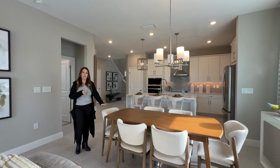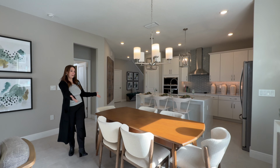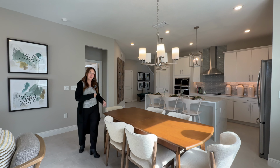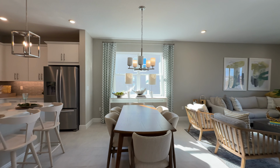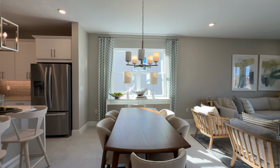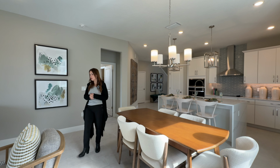So you have your kitchen, you have your dining room. Within this dining room, this is a pretty big table. So you have 6 chairs, and they also put a little cabinet here so you can go ahead and store all of your dishes, all of the things you don't use all the time. So that's great for extra storage.